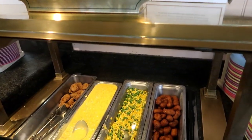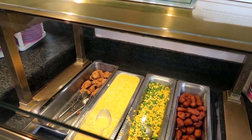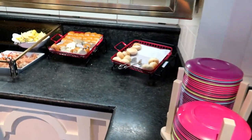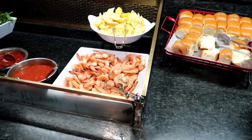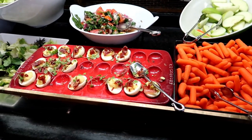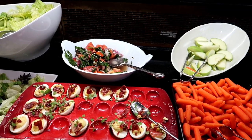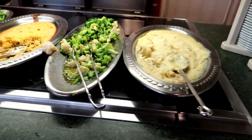Pooh's Corner, Children Buffet. Corn dog nuggets, macaroni and cheese, steamed corn, and crispy chicken breasts. And you have your rolls and butter. Peel and eat shrimp. Salads. Ooh, deviled eggs with bacon. That looks good. And a Greek style tomato salad. Mashed potatoes, broccoli.